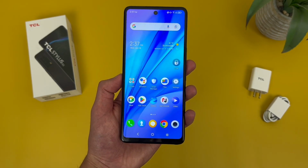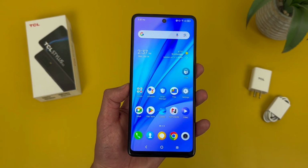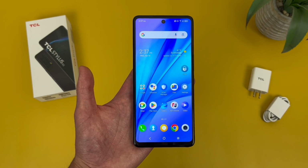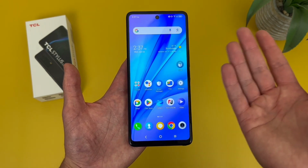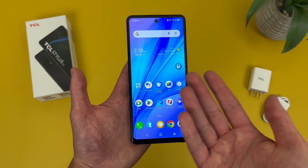So with the TCL Stylus 5G, we're getting a really large 6.81-inch IPS LCD display with a 1080p resolution, a PPI of 395, and a 20.5:9 aspect ratio. So definitely a great display here, and for what it is, I really have no complaints. The only thing that might be better is if maybe it had an AMOLED or something like that, but considering this is a phone you can get for typically under $200, that's not really something I would expect.